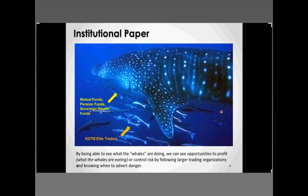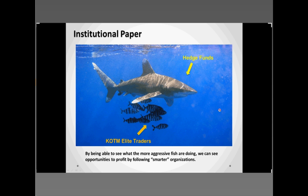Then we have sharks. Who are the sharks? They are the hedge fund community. I want to be swimming under them. By being able to see what the more aggressive fish are doing, we can see opportunities to profit by following the smarter organizations. I'm not the one creating the trades. I'm not coming up with the research. I'm not coming up with the analysis of it. I'm just mimicking the hedge fund that I think is smart.